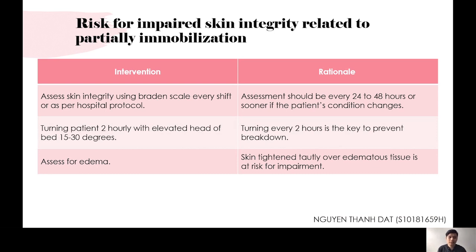Okay, next is to assess the skin integrity using the Braden scale every shift or as per hospital protocol. Assessment should be every 24 to 48 hours or sooner if the patient's condition changes. Turn the patient hourly with the head of the bed elevated 15 to 30 degrees. Turning every 2 hours is the key to preventing breakdown. Assess for edema; skin tightened over edematous tissue is at risk for impairment.